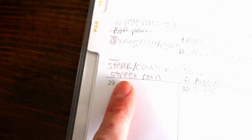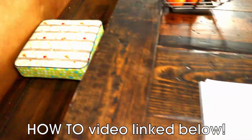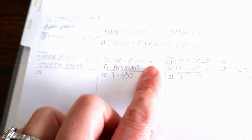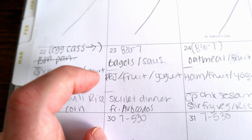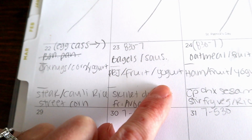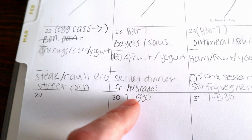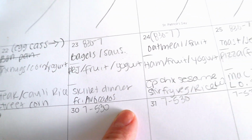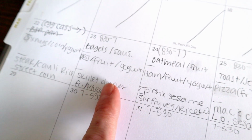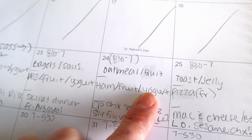Okay, so for tonight is steak and cauli rice and the street corn, and we've got the steak defrosting here. We're gonna do it in the sous vide and then on the skillet outside. So for the kids' breakfast tomorrow, we have bagels and sausage, then peanut butter and jelly, fruit, and yogurt for lunch for them. And for us, for dinner, skillet dinner with some frozen avocados that I'm gonna defrost and just put on top with some seasoning. It's like a frozen meal, the skillet dinner one. Okay, we've got oatmeal and fruit for their breakfast, and ham, fruit, and yogurt for their lunch.